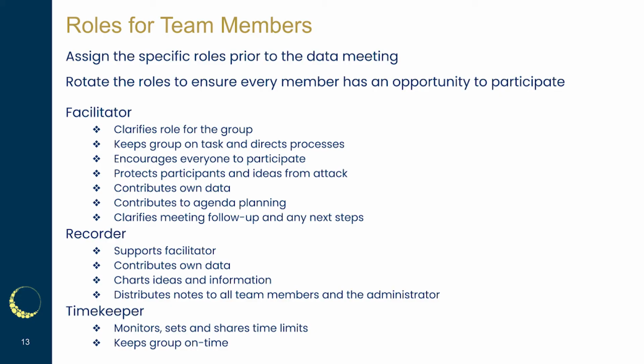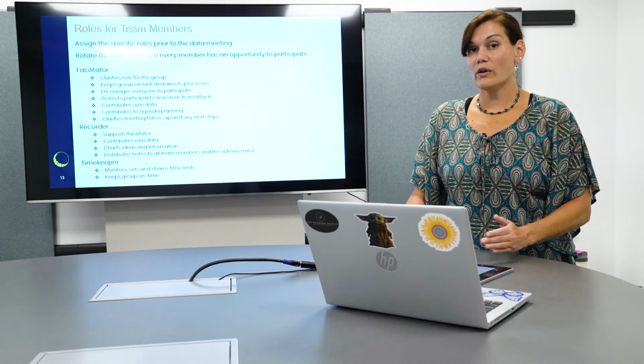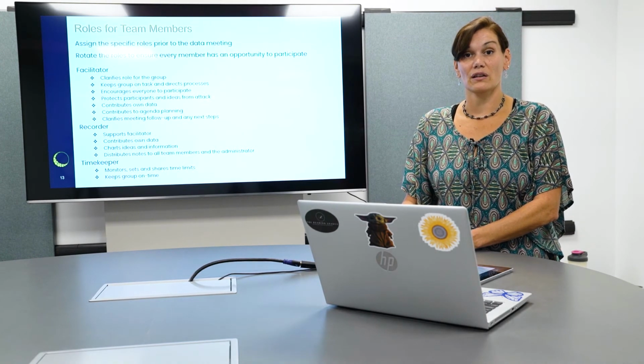And finally, the timekeeper. The timekeeper is exactly what it sounds like. They monitor, they set up the time, and they make sure that everybody stays on task and keeps the group going within the time limits. Like I said before, sometimes a lot of time is wasted in those 2 other key components of a data discussion, and we never get to that end, which is the connection to instruction.